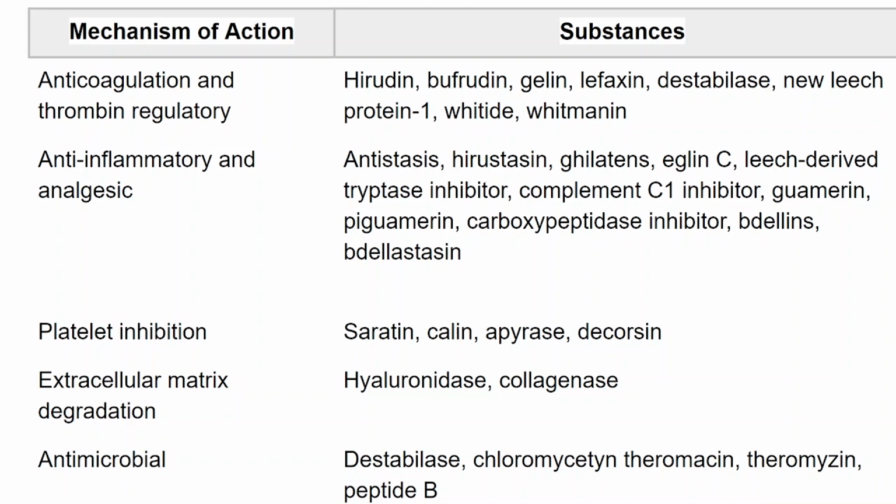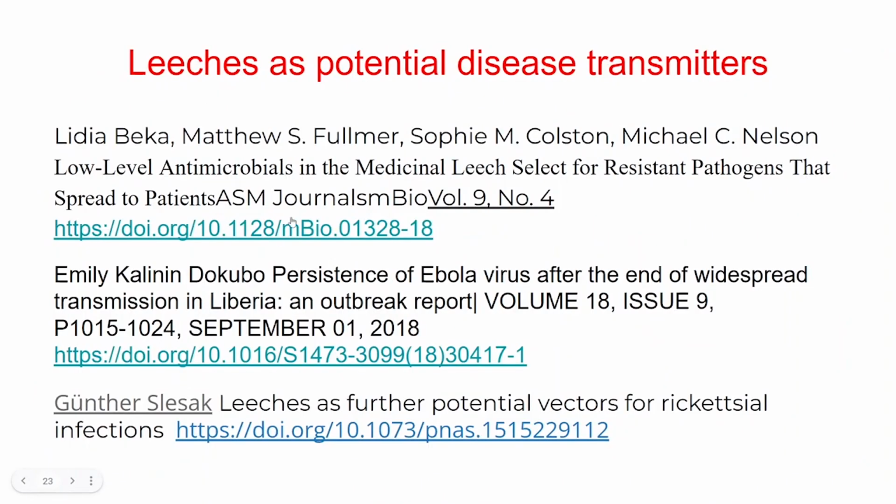It also has a platelet inhibition property, and that is done by these identified chemicals. It also reduces extracellular matrix degradation. The extracellular gap between the two cells would have a thick matrix, and that becomes degraded by the secretions of the leeches. That's hyaluronidase. And it also has a mild antimicrobial content. So the leech secretion, the saliva of the leeches particularly, would have all these anticoagulant, anti-inflammatory, platelet inhibition, and antimicrobial properties to a certain extent. These are studied and known as such.